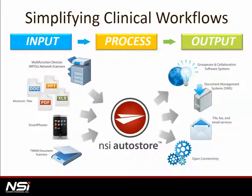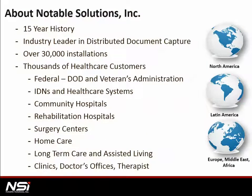As you can see here in this illustration, AutoStore is a platform that allows for capturing paper from copiers and scanners and electronic files from desktop or mobile devices. They're sent to the AutoStore server behind your firewall in your environment, and then we route the metadata in the image or the document to your intended destination, whether it's an electronic health record, a document management system, a fax server, or whatever. We have a long history of doing this.